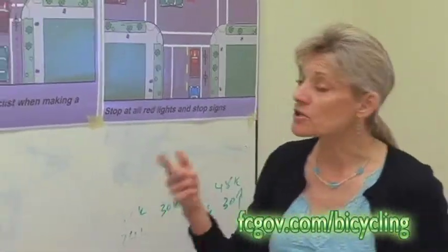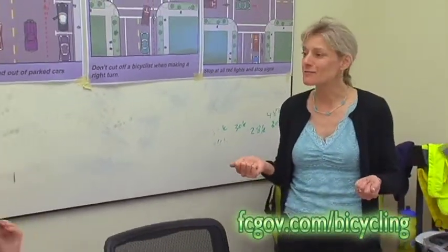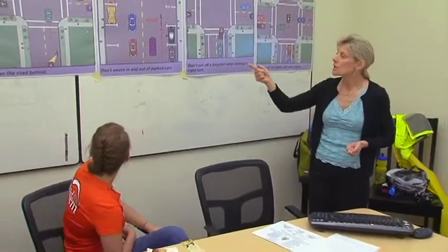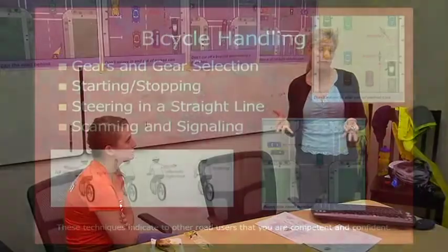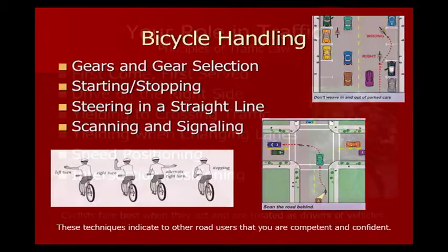Scanning, real important. Just like when you're in a car, be really conscientious of what's going on around you. If you're making a lane change, scan, look over your shoulder, scan, look again, look left, look right. Do all those things like you would do when you're driving a car. Just really make sure you know what's going on around you and scan the road before you make a move, and then make sure you signal before you make a move as well.